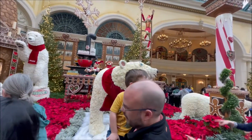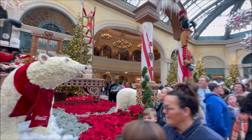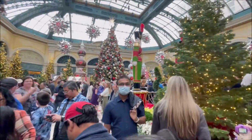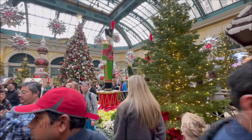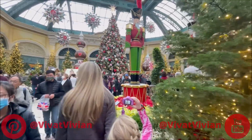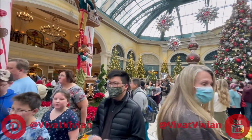Look at the crown on top of the bear's head. Soldiers are dancing. The smell of flowers. Impressive.